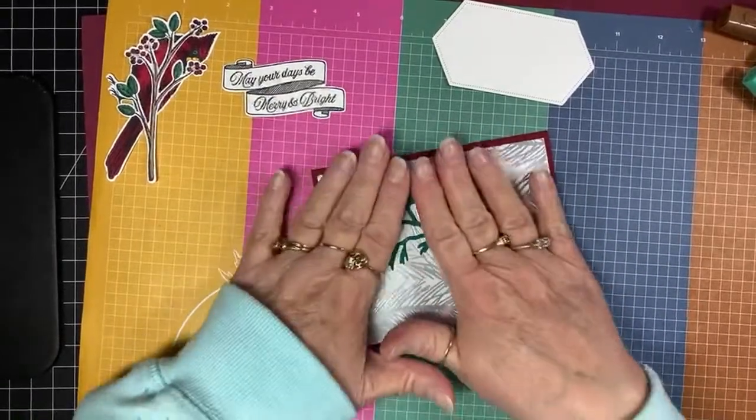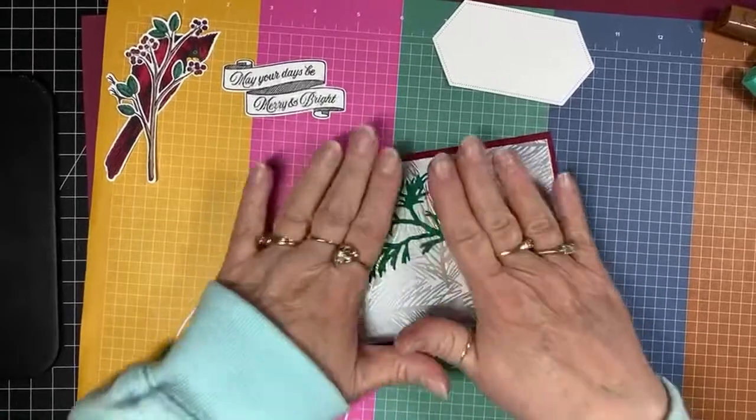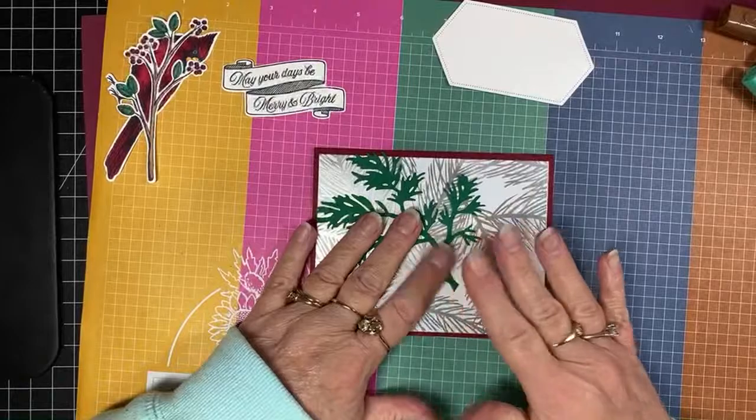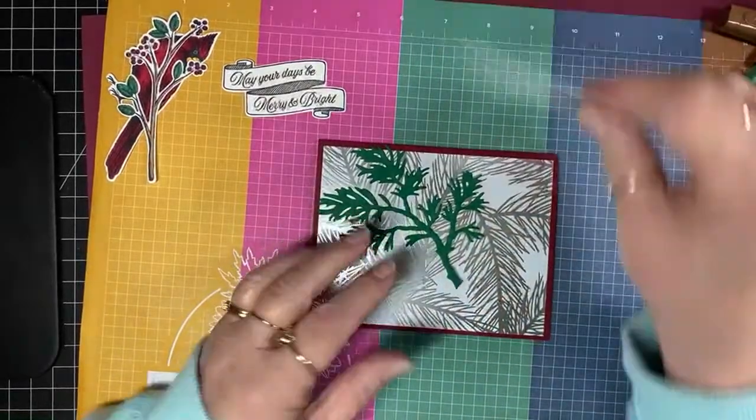I was going to try to put some pretty fingernail polish on before I did this today, but I got too busy. So that didn't happen.